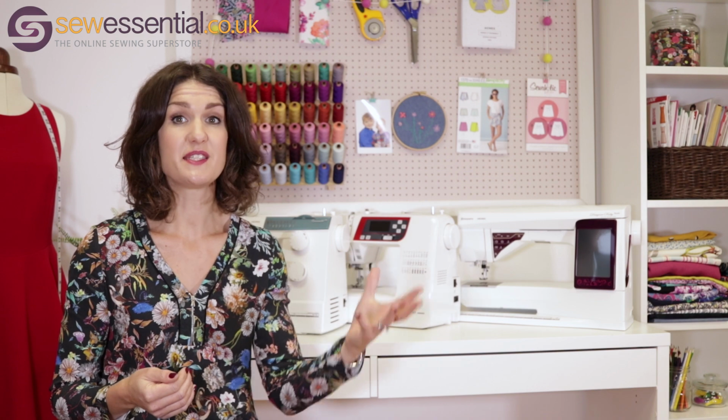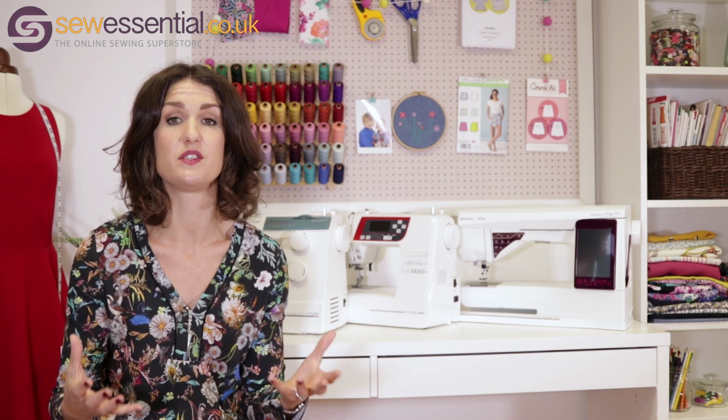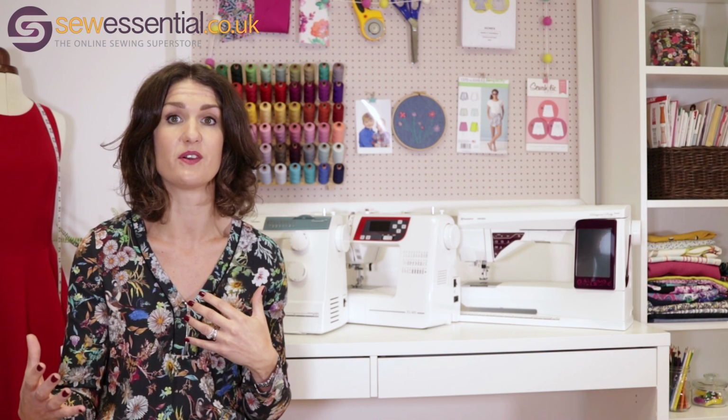Do you envisage yourself branching out into one of these other areas? Because if that's the case, we can take that into account when helping you to choose a machine. And again, you'll get better value for money and that machine will satisfy your needs for far longer.